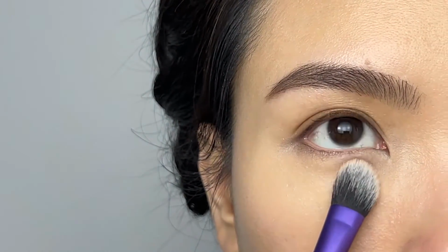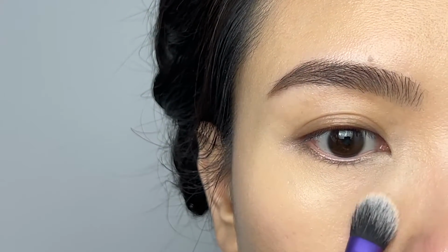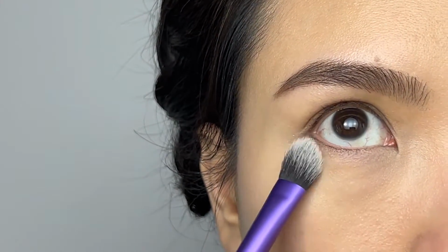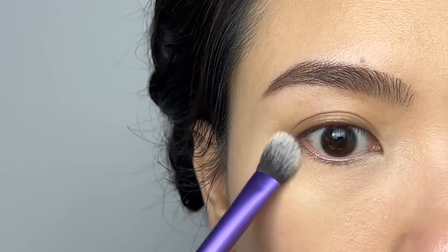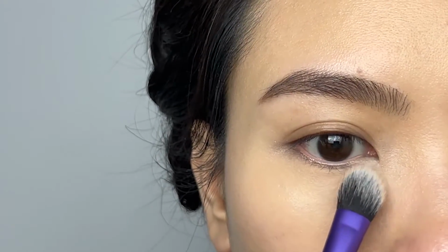When setting it with powder, I just press the brush on gently. Don't swipe it left and right. Pressing it on will prevent the concealer from shifting and diminishing coverage in the process. This also allows the concealer to set better so it stays on all day.